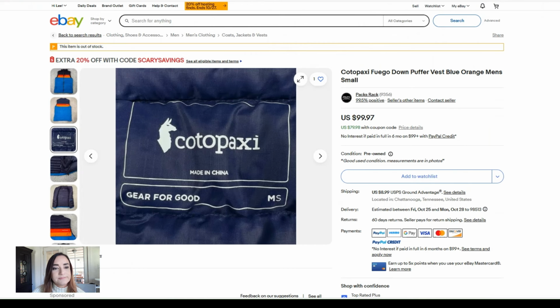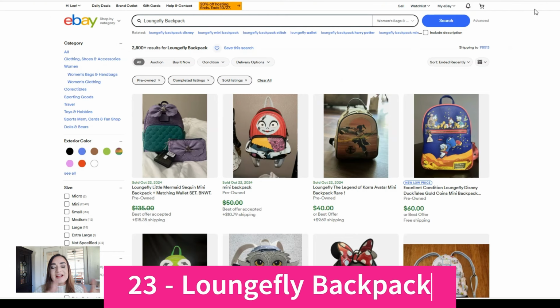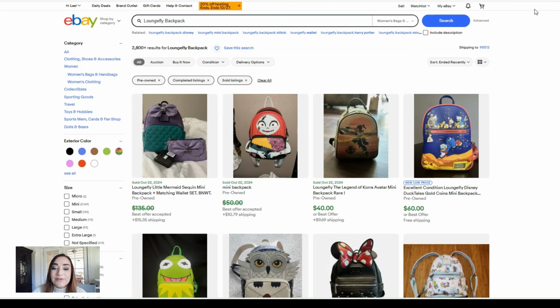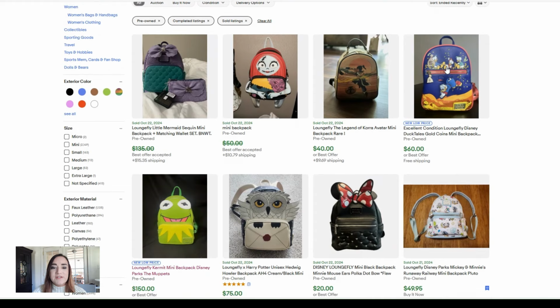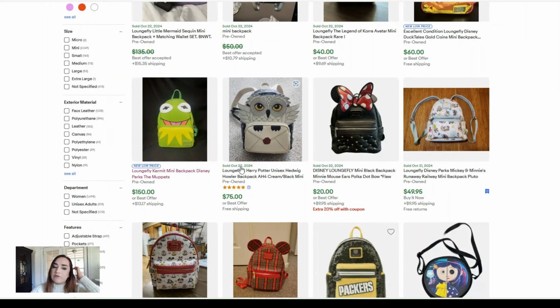Next is Loungefly backpacks. Now, this is what I consider a clothing related brand, but I had to throw this one in here because I love these, and these can sell for quite a bit of money depending on the style. This brand does collaborations with Disney, Pixar, Harry Potter, Star Wars, and all of these are going to be based around some kind of theme like that. For example, this is a Harry Potter Loungefly. This one sold for $75. We got Kermit the Frog. That one sold for $150.